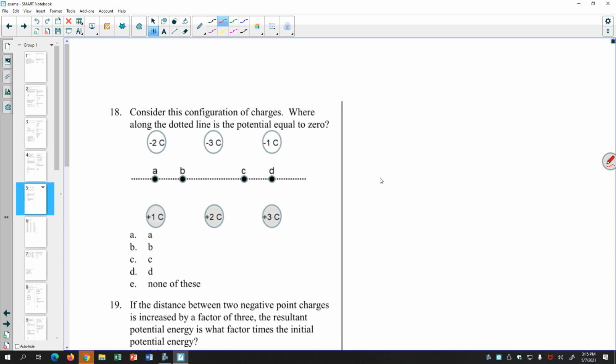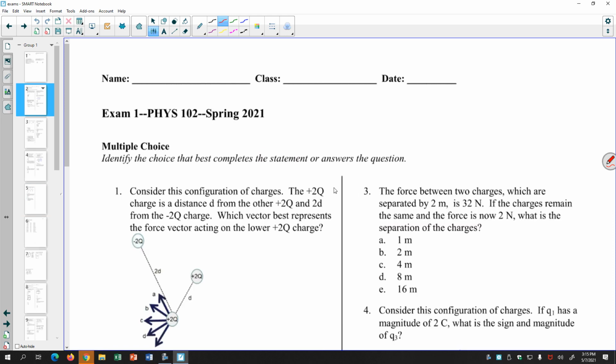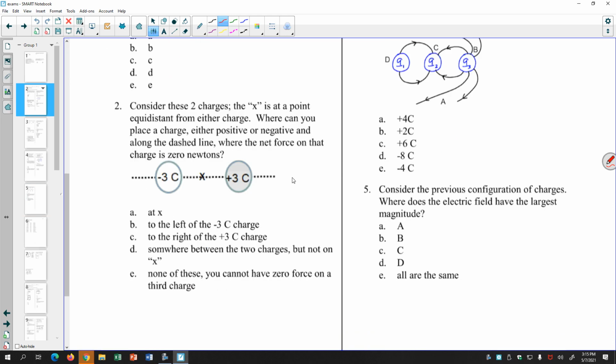Oh, no, this isn't the one you're talking about, right? No, yeah. This one's a little bit easier. Let's see. Like number 2, like number 2 there? Where is the net force 0?